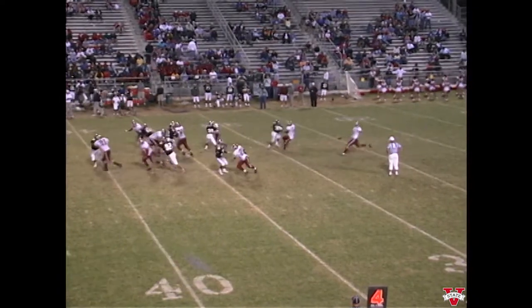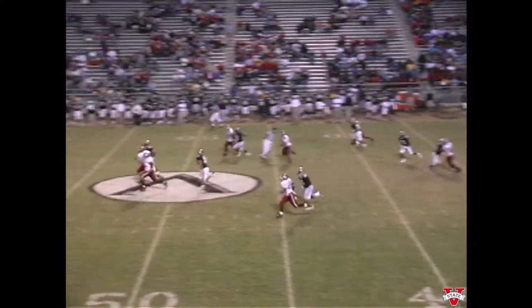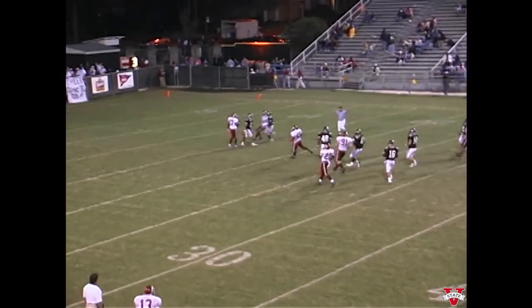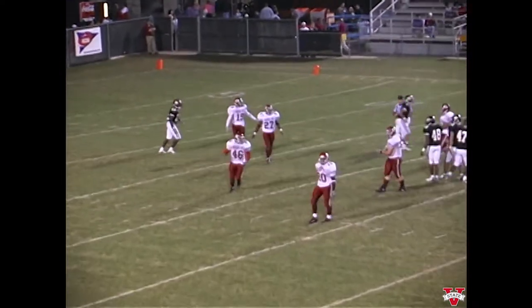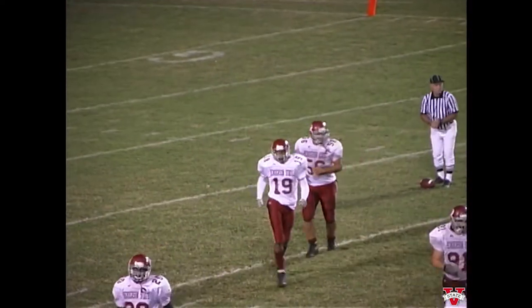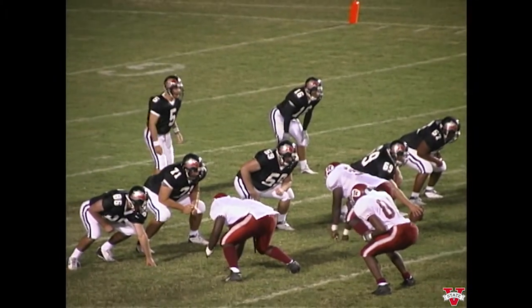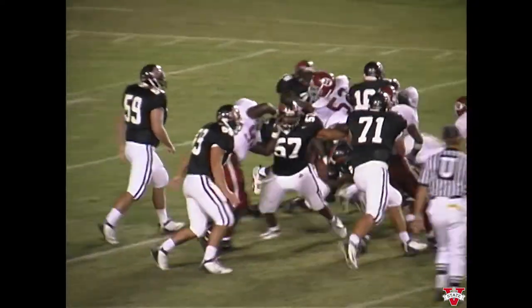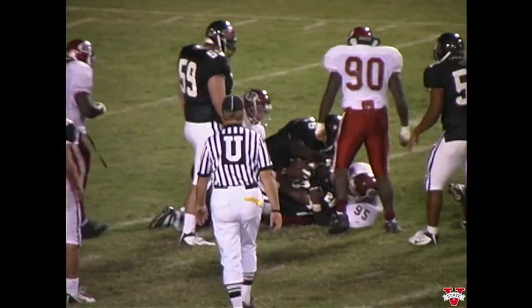Wait for the snap. Here's the punt. It's a good one. Michael should get a chance to return. No, he's going to fair catch this one and makes a catch at around the 18-yard line. They may be selling 87 for Valdosta State. Adam Brown. Inside handoff to one of our running backs, and somebody got a good whack in there on him that time.